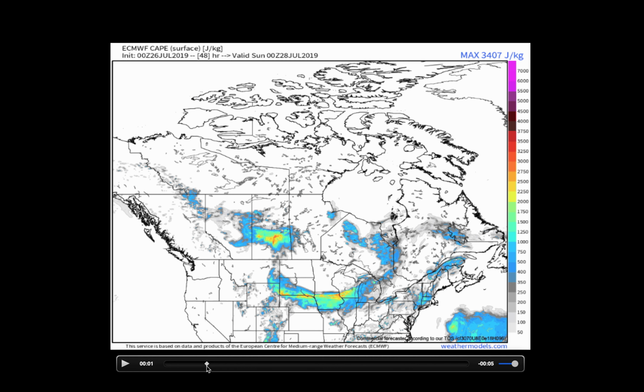As we head into Saturday afternoon, with this next disturbance making its way in, the one that was off to the west when we looked at the jet stream map several slides ago, that begins to move into the prairie region here Saturday, with some instability showing up across central and southern Saskatchewan. That could lead to the development of a couple of strong to severe storms Saturday afternoon, Saturday evening across central Saskatchewan.